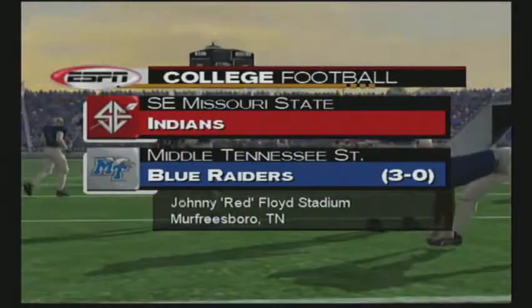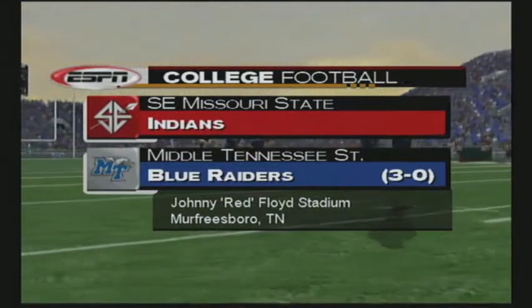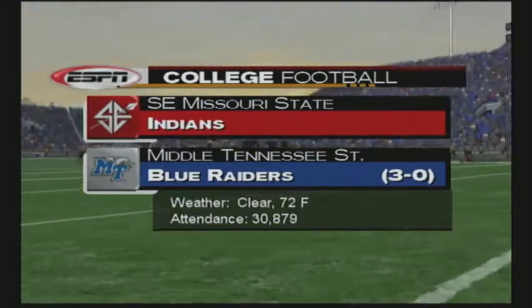Hello and welcome to Floyd Stadium in Murfreesboro, Tennessee. It's week number six action. Jake Sorensen along with color commentator extraordinaire Jim Pepper.